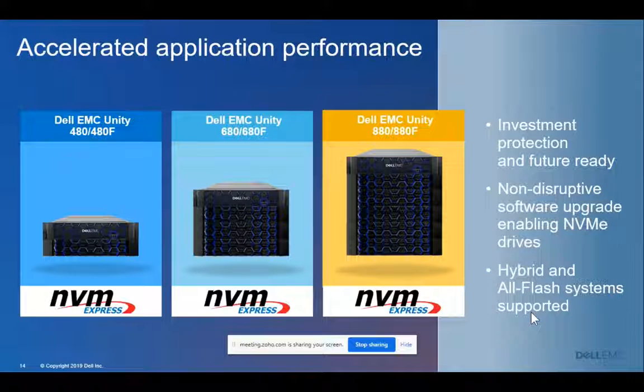Now, I talked about NVMe. The NVMe is only supported from the Unity 480 upwards. So you're talking about the Unity 480, Unity 680, and Unity 880. Something you need to note is that the Unity XT 380 doesn't support NVMe. So if the requirement includes a request for NVMe capability, these are the solutions you need to look at when proposing to a customer. And the NVMe capability is applicable on both the all-flash array, which is purely SSD, and also the hybrid array.